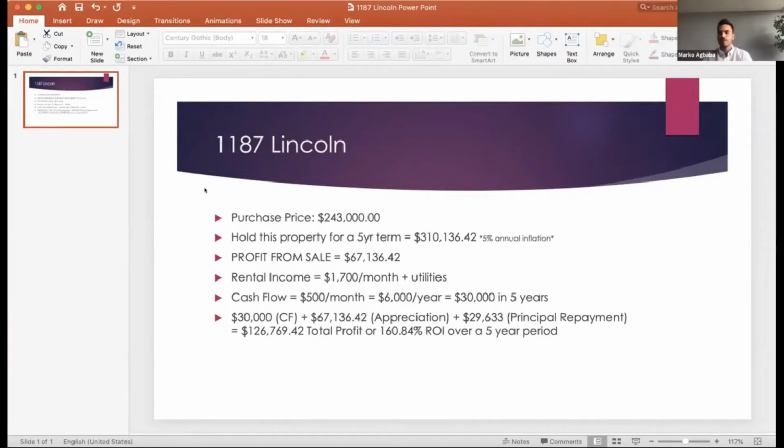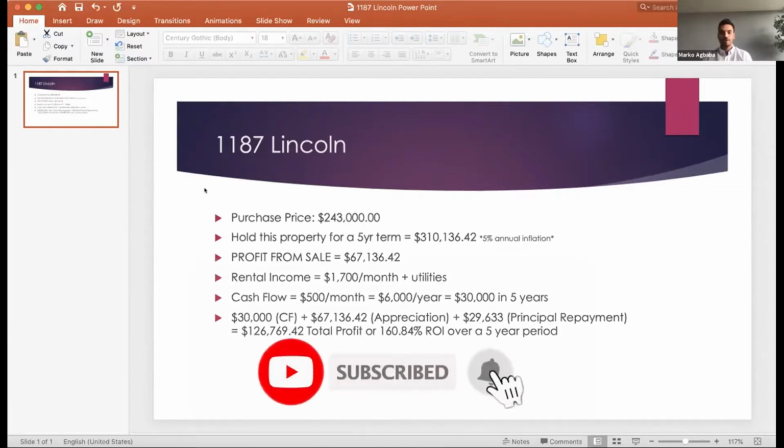But I think it's always important to do conservative numbers for projections, and that's what we did here. So if we're going to assume over a 5-year period we're inflating the price by 5% per year, the profit for that sale is actually going to be $67,000. So that's if we hold the property for 5 years, and at the end of 5 years, Monica says, hey, you know what? I want to get rid of this property. Let's sell it. She's going to be walking home with roughly around a $67,000 profit. And again, that is super conservative. As Monica knows, the market is increasing much, much quicker than that.